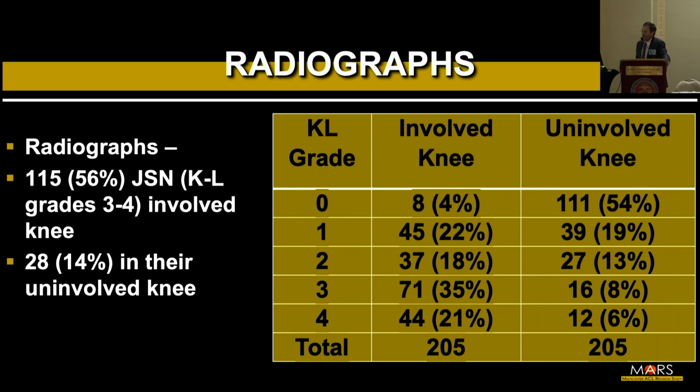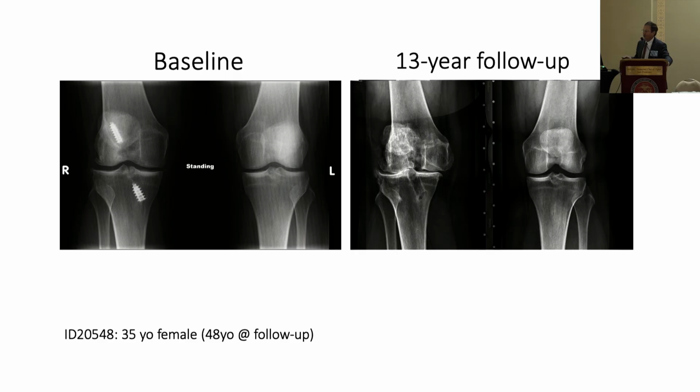56% had Kellgren-Lawrence 3 to 4, while only 14% did in the opposite knee. So more than half of these patients had significant osteoarthritis showing up. But the crazy thing is that a bunch of people looked great. So a real dichotomy. 90, 95 patients, grade 0, 1, 2, they look great, they're functioning great. Half the patients look bad. So why was that? We said we've got to figure out what the predictors are.